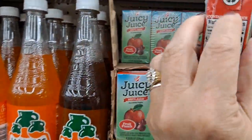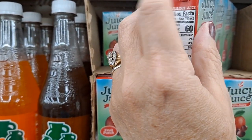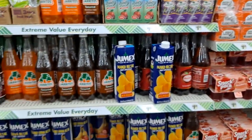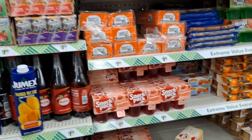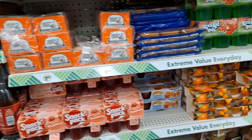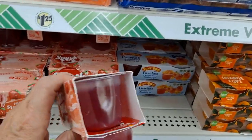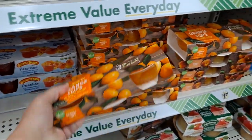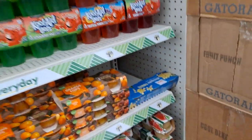Y'all know that these little tabs are meant to be lifted up so the child can hold the tabs and not squeeze the box, right? Yep, I learned that. Now my granddaughter won't have her drinks any other way. So, these are cute Jell-O snacks. I like these little fruit cups, tidbits.